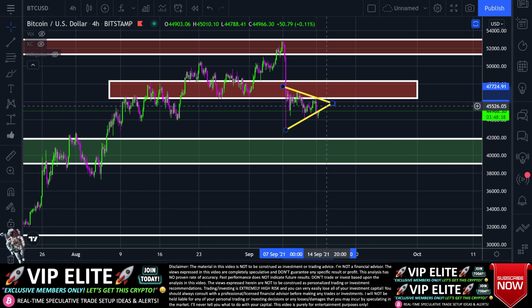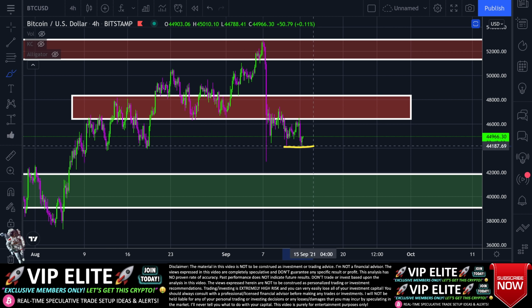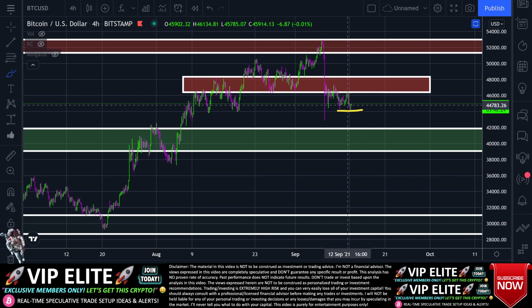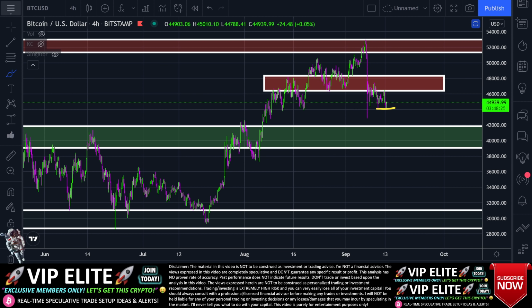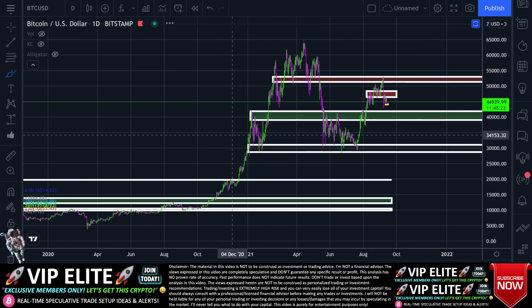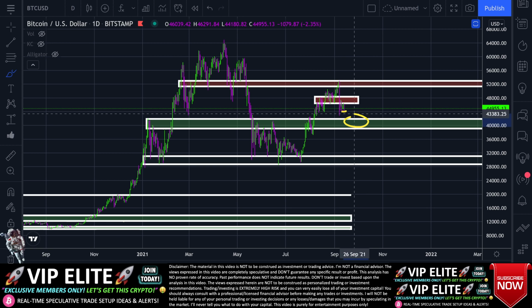It's possible. So if we do start to see more lower lows coming in, basically the price dropping below 44,000 once again, it's very possible that the sell pressure could accelerate here and that we could be due for a further plunge. And if we do wind up seeing that, keep your eyes on this range here between 42,000 and 38,000, all right? That's what I'm looking for personally.